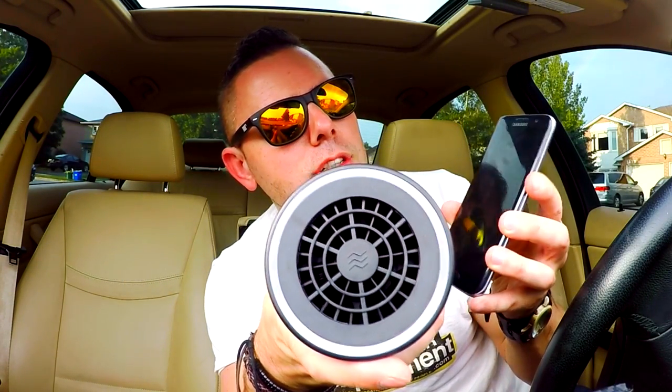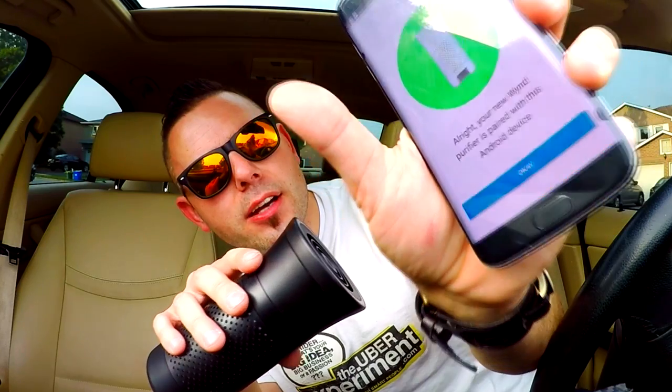1, 2, 3. All right, it's gonna start spinning around in a circle. Then if it works, it's gonna stay paired. So you may wanna put it a little closer. Your new Wynd purifier is paired with the Android device. Press OK. Now we gotta set up the tracker.